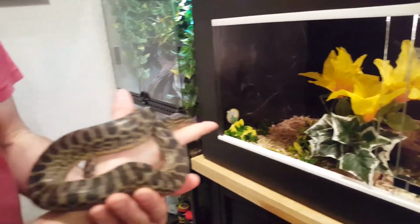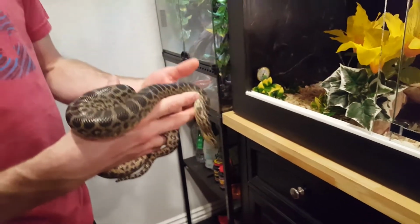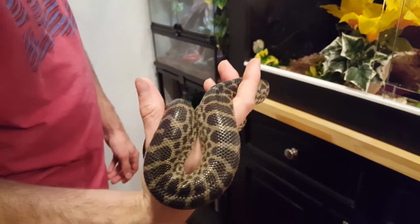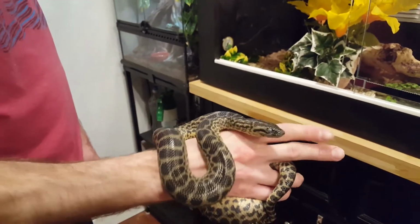When she comes out of a shed, right now she looks so muddy. But she looks absolutely stunning when she comes out of shed. I'm not sure if we said it, but she's a yellow anaconda. This is a female yellow anaconda.